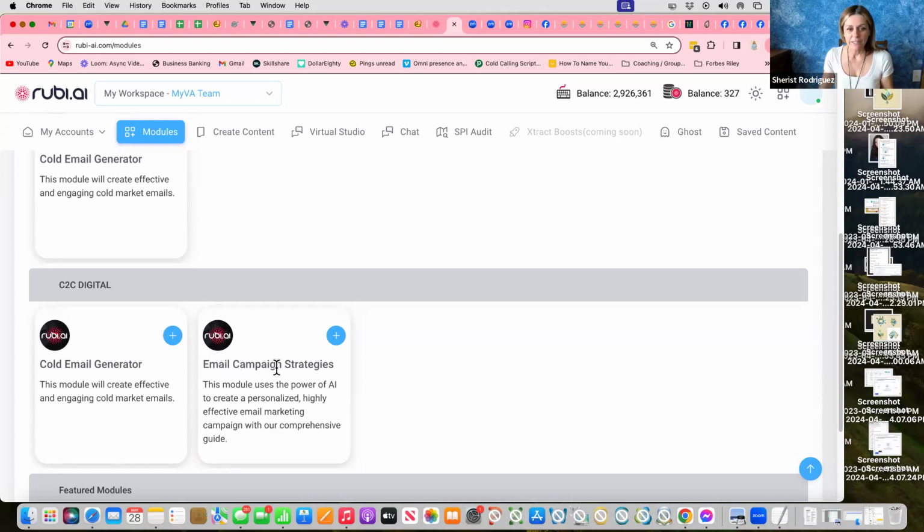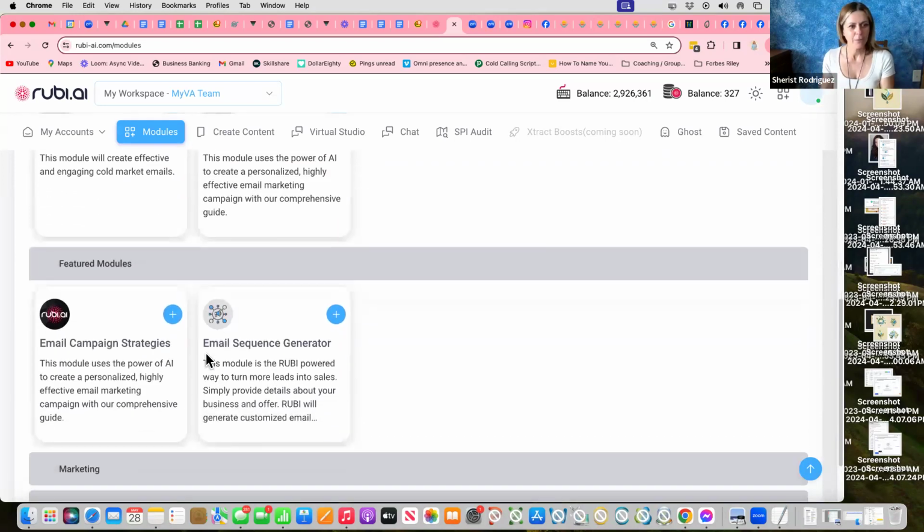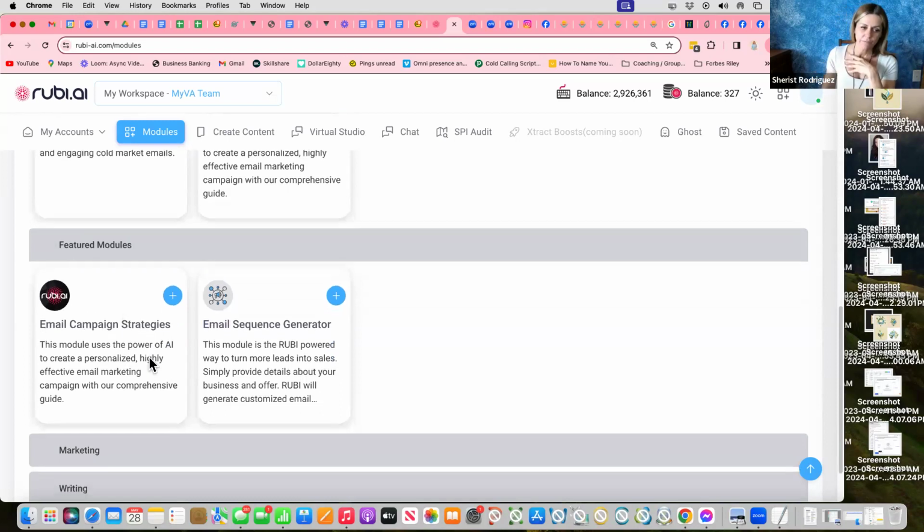I almost always come to the strategy real quick, because guess what? I don't always have to think the strategy. I know I'm a strategist and I do that all the time, but I need to use my brain power for other stuff. So I come and I use this AI powered brain. Email sequence generator, that's another thing that'll create some sequences. But again, I would start off with this one first.